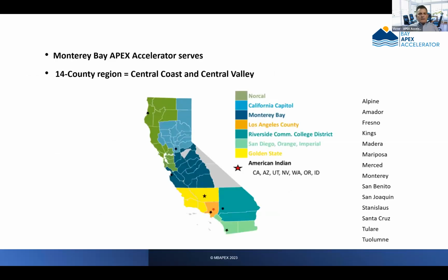There are actually 7 Apex Accelerators in the state of California. We're this teal area in the middle of the state. So we're Central Coast, Central Valley. If you're in the webinar and you're from one of the other counties outside of that teal area, you can reach out to them or reach out to us. We'll refer you to our friends at the various other Apex Accelerators in the state.